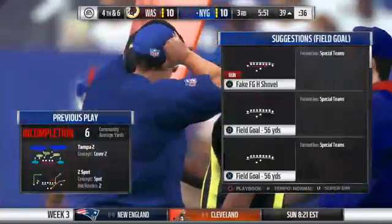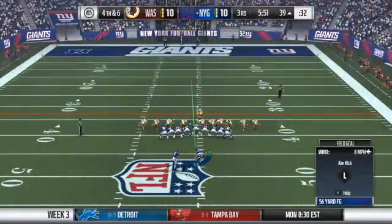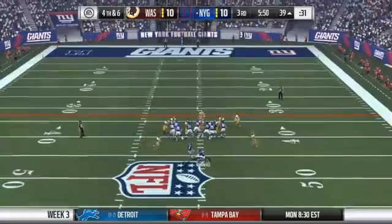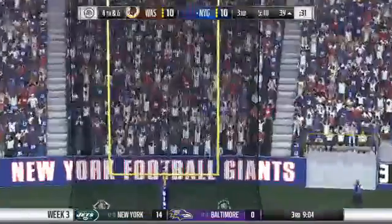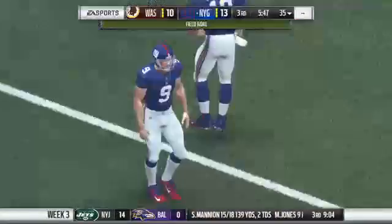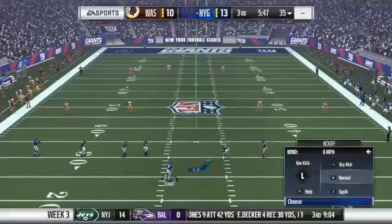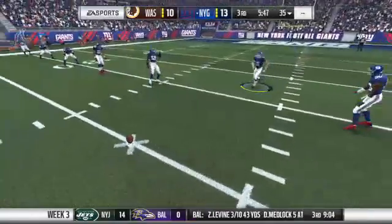But that brings up 4th. So now they're going to send out the field goal unit to, as they say, fire away from long distance. This will be from 56 yards out. And his kick is good. He got every bit of that one as it's good from 56 yards out. So a good kick there, and they wrap up the drive by putting 3 on the board.